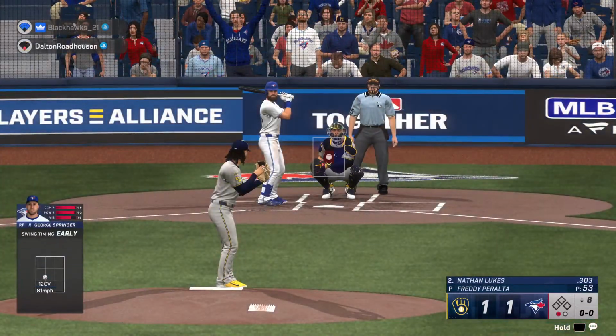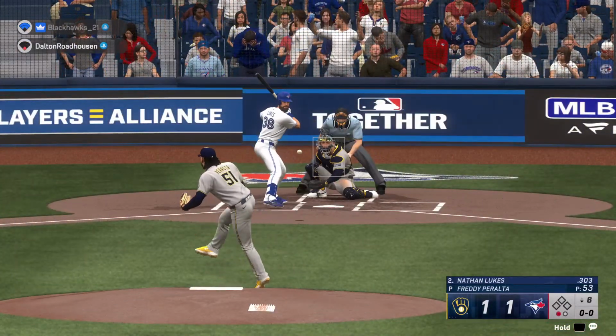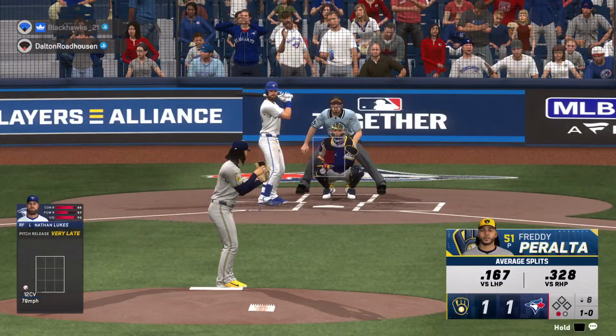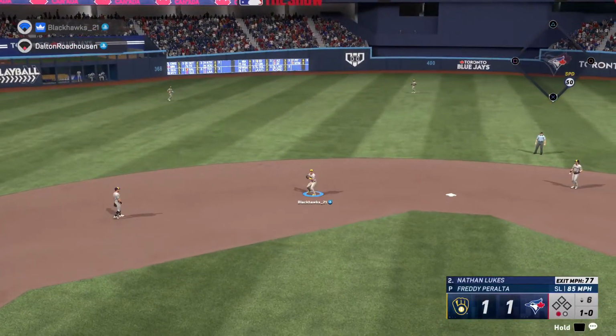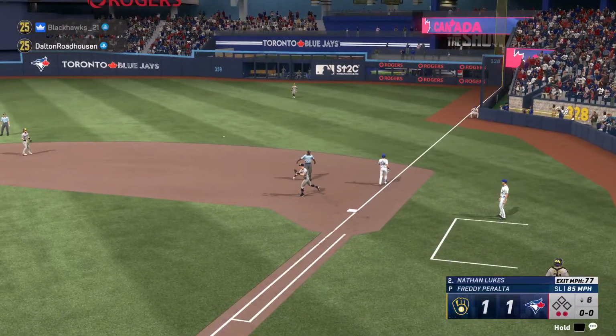And next for Toronto, Nathan Lukes. Man, that's one of those at-bats where you have to remind yourself it's about the process. He did everything right there. Nothing to show for it. But in your mind, you have to convince yourself that it was a very good at-bat. Throw to Vaughn. 2 up, 2 down.